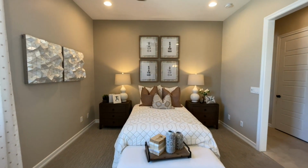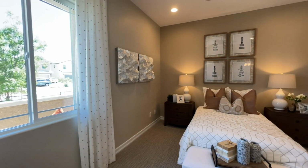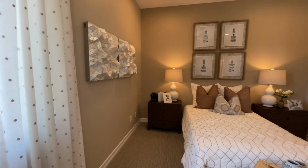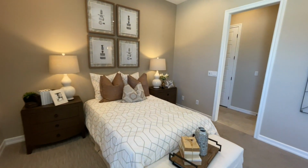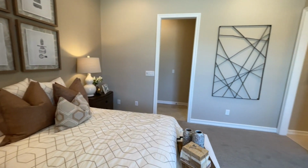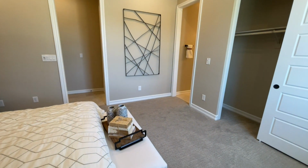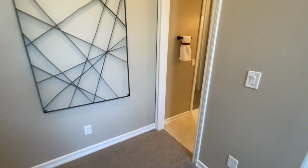I like this. I would have loved this as a kid, but this is how big my room is. We have a nice sized window right here. It does open. And then we'll come on out and check out that Jack and Jill, and then I'll walk through that bedroom and come around. You can see, like, there's all this extra bonus space in here.